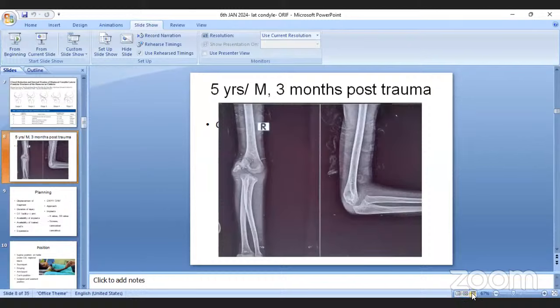Yes, I think now we came to the case, 5-year-old child. So directly going to the technique, because there is some problem with the slide sharing, I think. I'll go through the technique now. This is a 5-year male child who presented to us 3 months after trauma. He was having pain over the elbow, and you can see that the fragment is displaced. It is rotated. So in this particular case, according to Song's classification 5 or Jacob 3, we decided to go for open reduction and internal fixation.